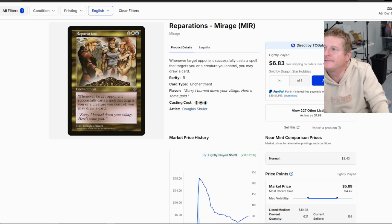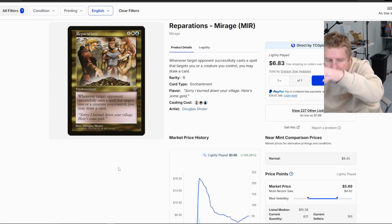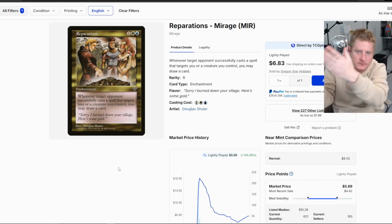But I don't like that it says target opponent. If it was whenever a spell is successfully cast that targets you or a creature you control, you may draw a card, that'd be nuts. But I guess I don't really even know how this card works. Do you have to pick? Because in Commander, you'd have to pick someone. If you're playing one-on-one, it's obvious who your opponent is.